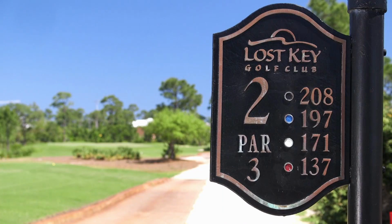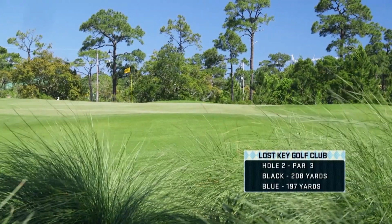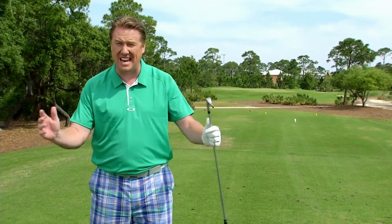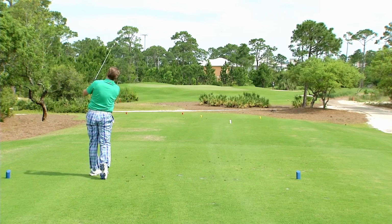Number 2 is a beautiful par 3 that requires a mid to long iron. The key to this hole is knowing where the pin placement is. This green is just like number 1, 50 yards deep. You better have the right club if you want to make birdie here. Cut and get up.